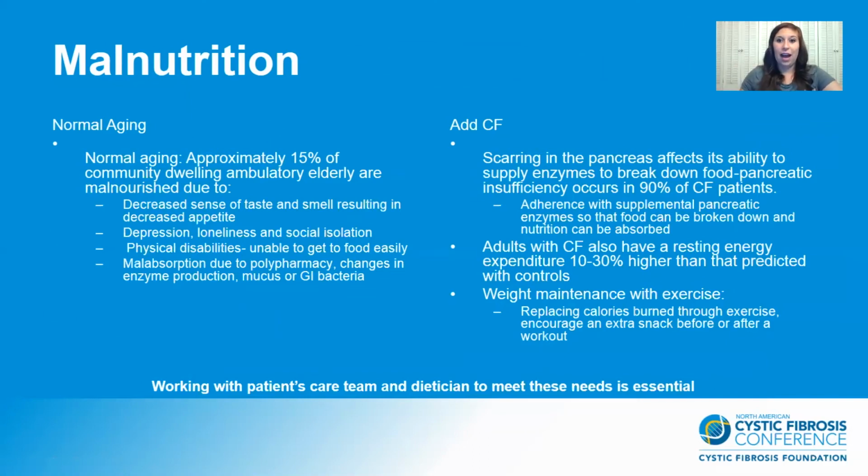Now you add CF and you have scarring in the pancreas, which affects its ability to supply enzymes to break down food. And this occurs in over 90% of CF patients. So adherence to supplemental pancreatic enzymes is the way that we combat this. So just staying on patients, if they don't seem to have the amount of energy they need to work out, addressing it at all angles: hydration, nutrition, are they adhering to their enzymes, and all of that.